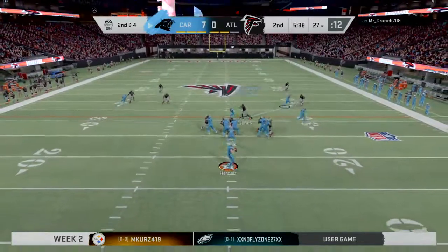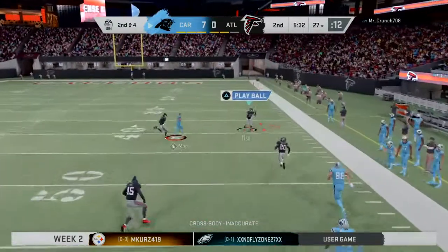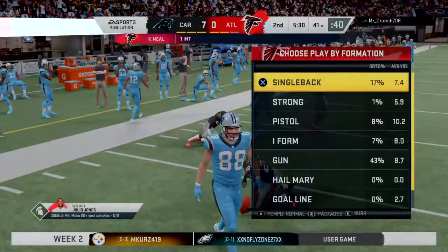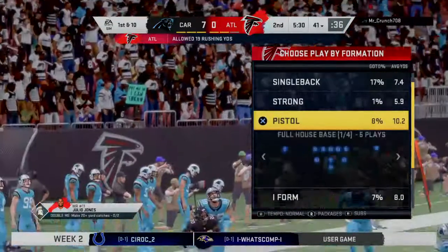To throw on 2nd down. Herbert trying to lay one up deep. Into heavy traffic, and it's intercepted. Picked up by Keanu Neal. And they will set up shop at their own 41-yard line.